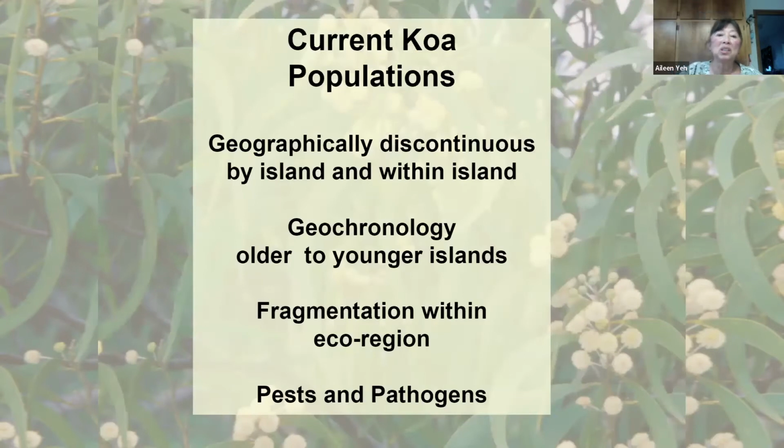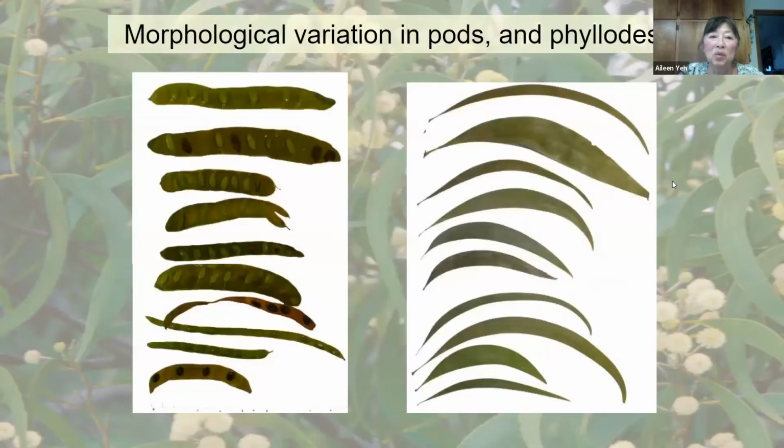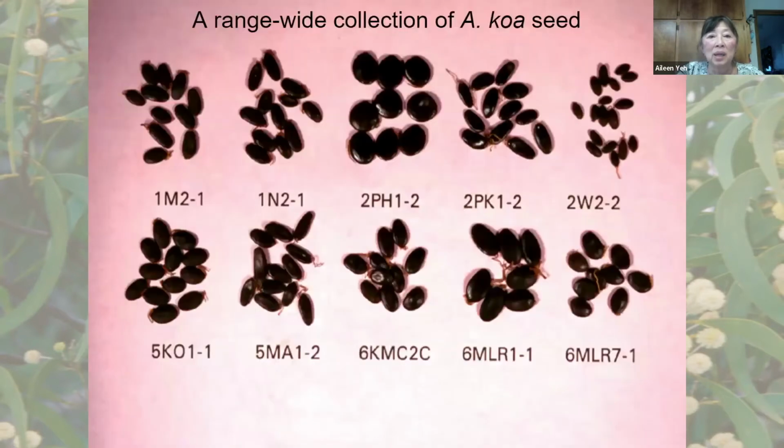Current Koa populations are geographically discontinuous by island and within the island. Geochronology, older to younger islands, fragmentation with ecoregion, pests and pathogens. This is a Koa distribution map, and they're found across 4 main Hawaiian island forests. And of course, there's morphological variation in pods, and also in the seeds. I'm sure many of you have seen a lot of these pictures before because these are like classics. You can switch.